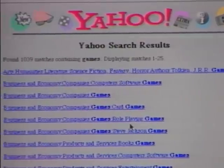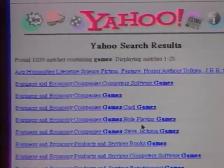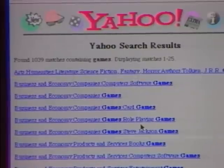It is looking through a huge database of sites and looking for the word games anywhere in that database. And it's already found a zillion of them. And you can click on what you want here.